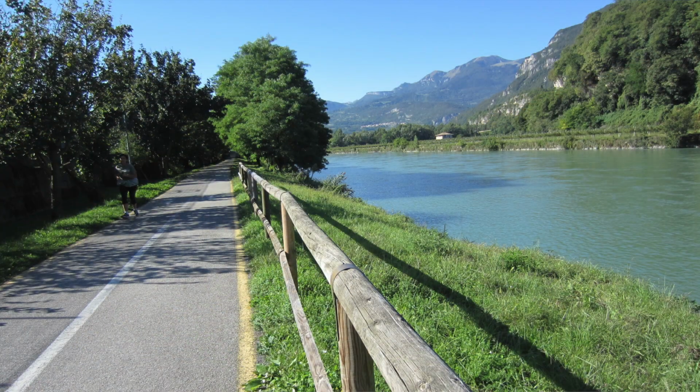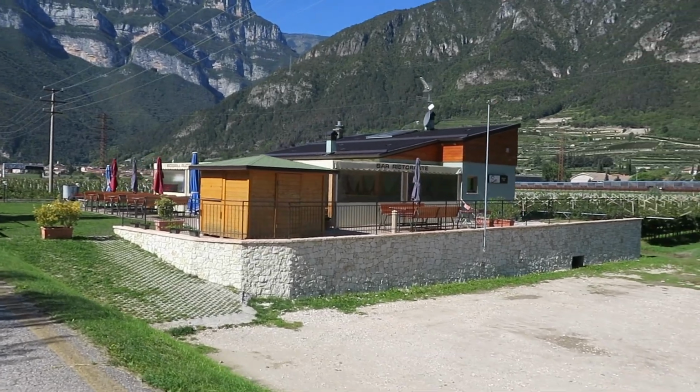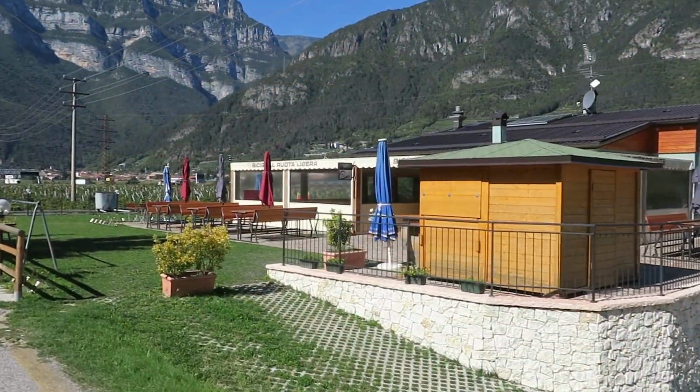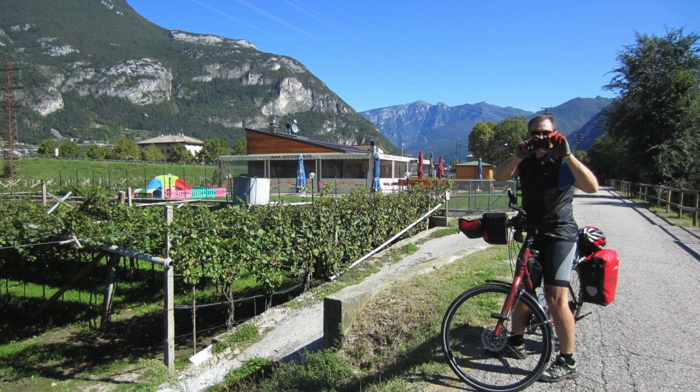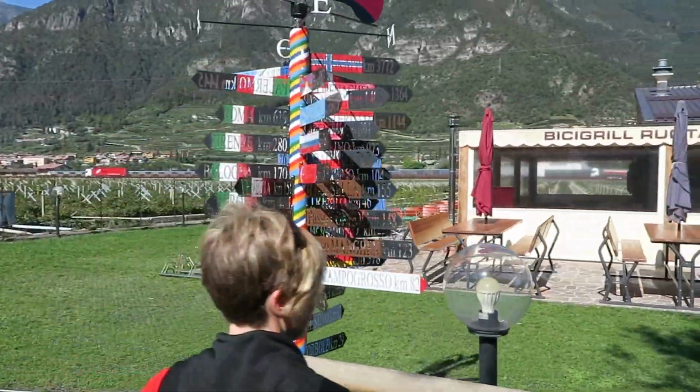About 20 kilometers outside of Rovereto, and this is a typical bicycle bar. It's fundamentally a bar exclusively for bicyclists. And it gives you an idea how many people come here. Here's an idea how busy this is.